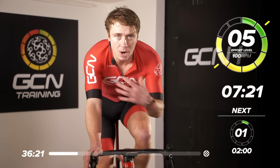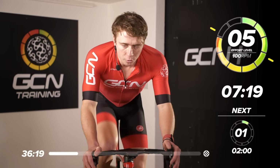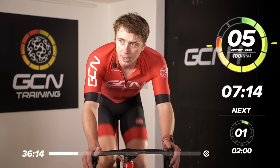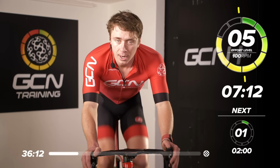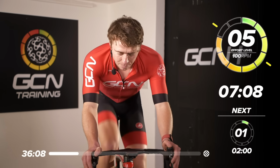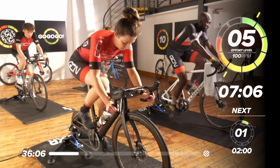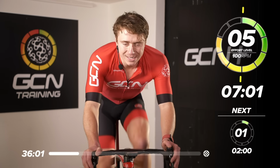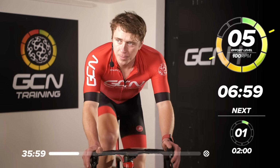Focus on keeping your upper body nice and stable. Relax shoulders, relax neck. Getting the glutes all fired. Working on your pedal stroke, getting as much power as humanly possible, but not wasting energy in the upper body.